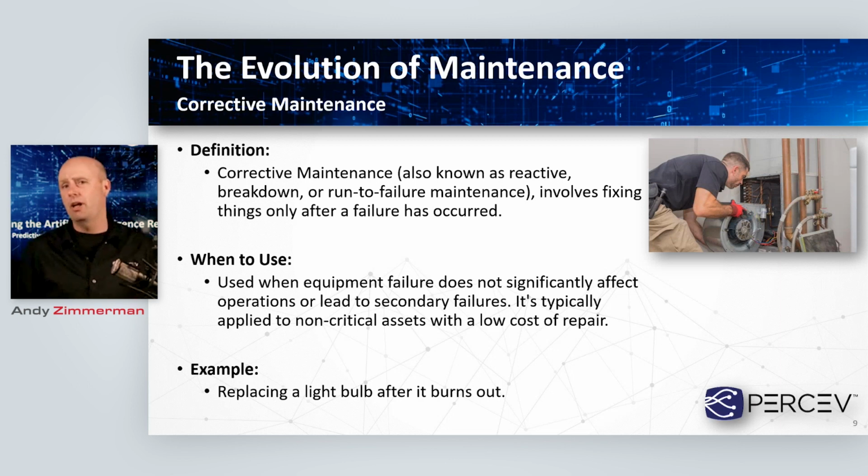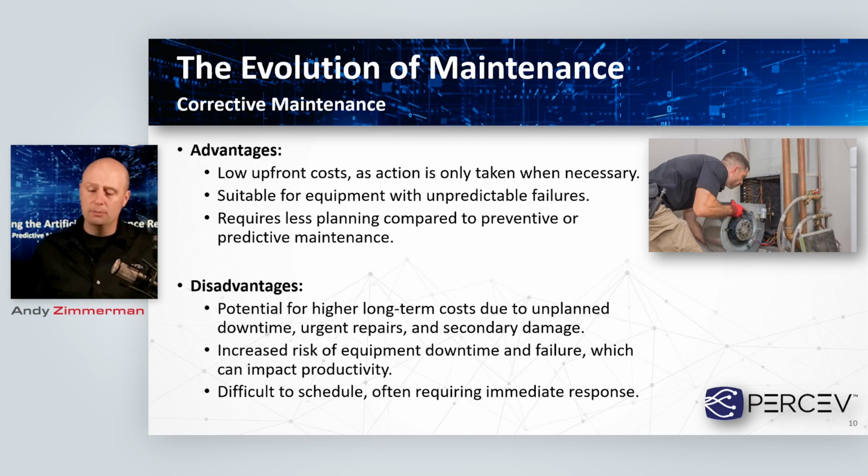And we typically apply it to non-critical assets. So the big example here would be, I don't know a lot of folks who have condition monitoring or predictive maintenance technologies sitting on their light bulbs, right? When we change a light bulb, we just wait for it to go out, we put a new one in. So this has some advantages.